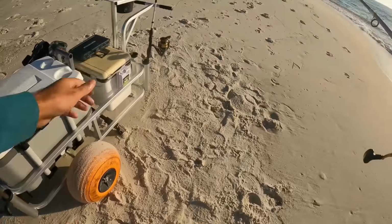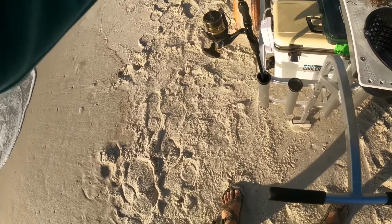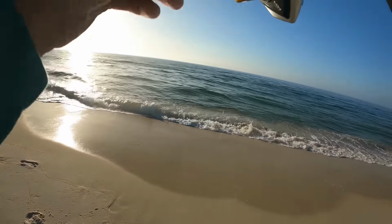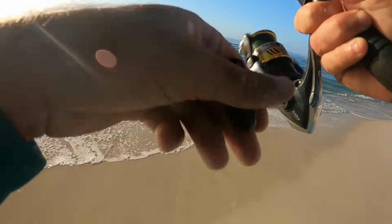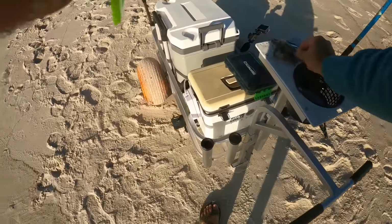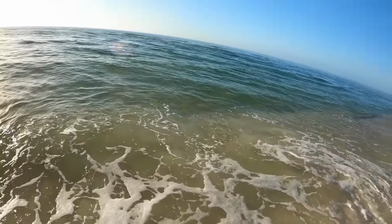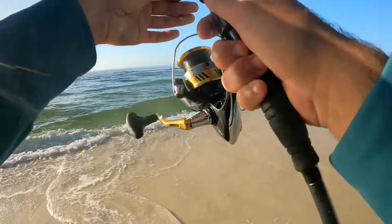Oh, fish, fish, fish! Is he on there? No, he bit it and threw slack in there. I thought he might have had it and swimming to me. Oh, we got some needlefish. That's pretty cool. He bit the bottom one with the tail. Okay. I don't know if that was a whiting or not. Put right back in the same spot.